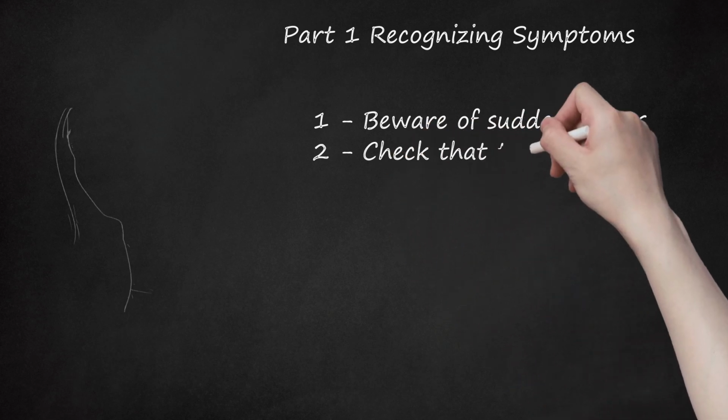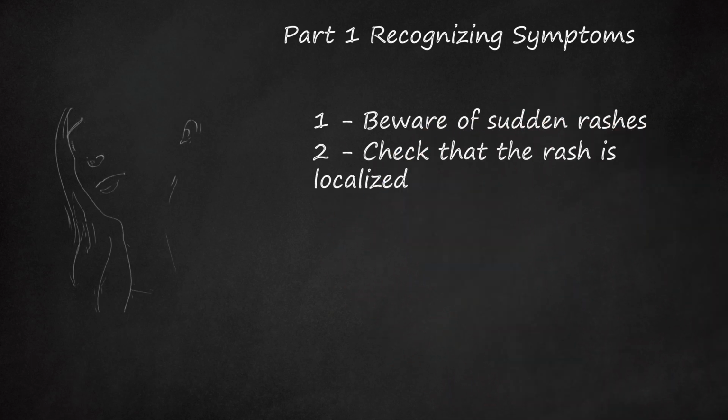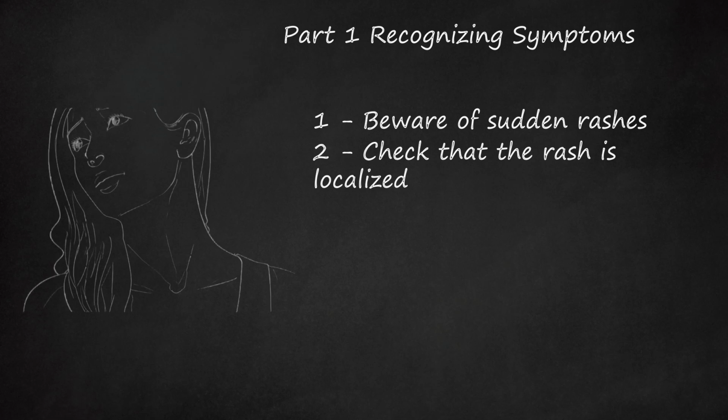2. Check that the rash is localized. Contact dermatitis happens when a substance comes into contact with the skin. Your reaction will therefore be limited more or less to where the substance touched you. So if you ran through poison oak with pants on but no shoes, your feet will react, but your legs will be spared. If the rash is localized, try to determine if the source is in fact a foreign substance.